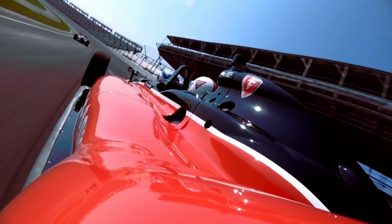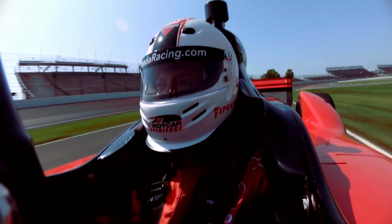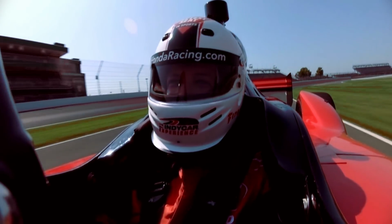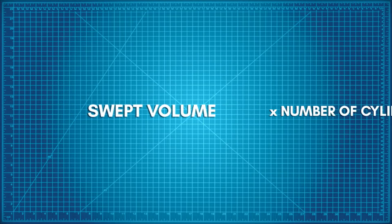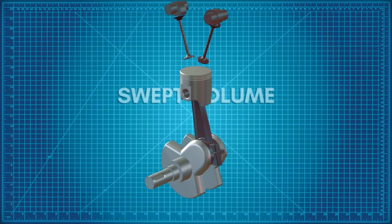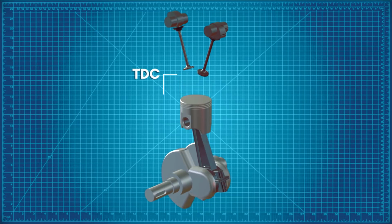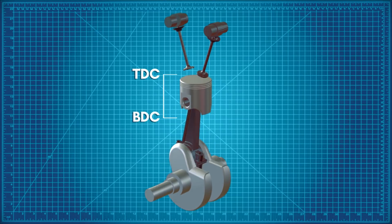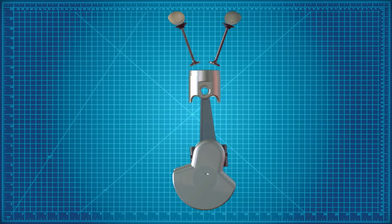To better comprehend how this was done, let's first understand how to calculate displacement for a piston engine, which is swept volume multiplied by the number of cylinders. Since the number of cylinders are obvious, we will shift our focus on swept volume, which is the displacement of 1 cylinder between the top dead center and bottom dead center. In effect, the piston would sweep its volume as it travels in the engine cylinder.